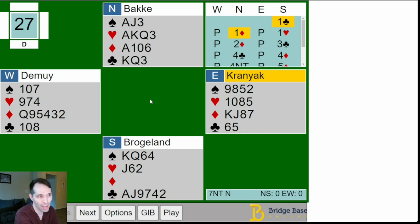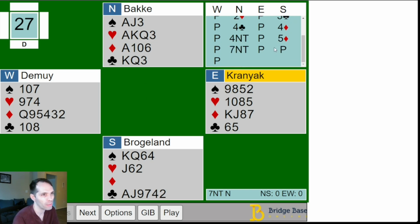king jack doubleton, no, king jack third, and ace jack fifth. They would have 5 clubs, 3 hearts, 2 diamonds, and a spade. That's only 11 off the top. So it looks like at this table, North-South had less information when they made their decision to bid 7 no trump.